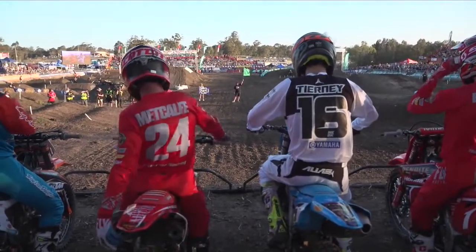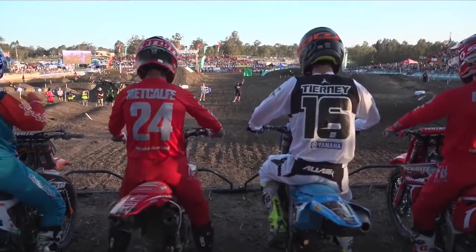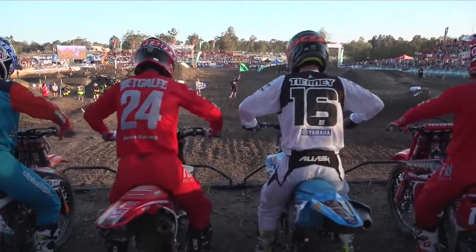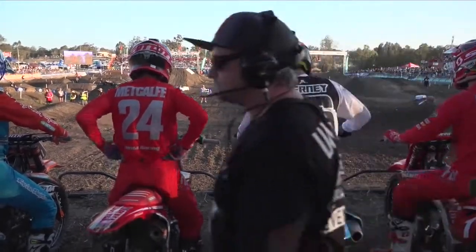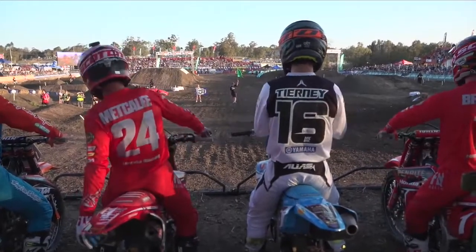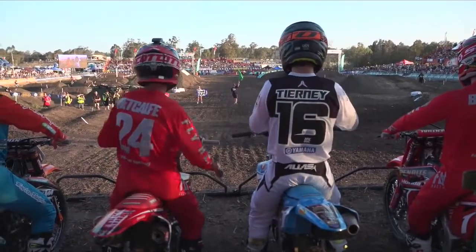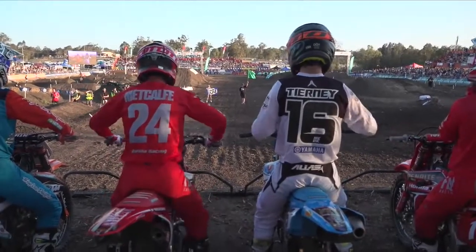414 is Jesse Dobson. 24 right in front of us, Brett Metcalfe. Next to him is Connor Tierney. Beautifully turned out, Yamaha, Pale Blue, YZ 450F, lining up next to the mighty CRF 450 of Brett Metcalfe. On the other side of him is Justin Brayton. So Connor Tierney has got himself right in the meat of the action here.